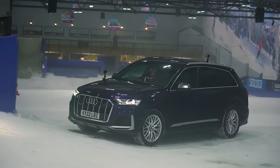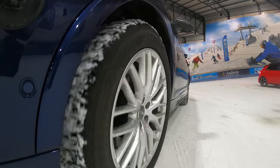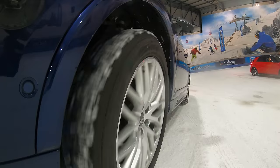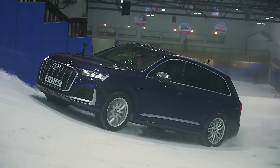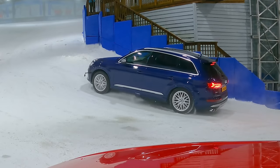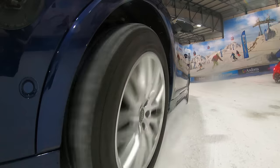Get right close to the bend and just drive. Keep driving. Keep going. Go on. Oh, back wheel slipping. You can see the power going from the front to the back. Oh, go on. Dig in. Oh, no.